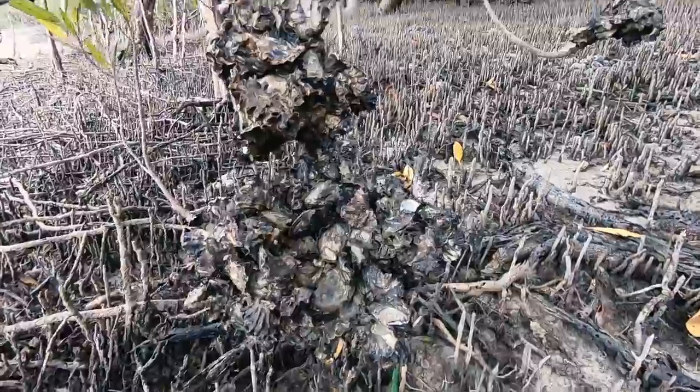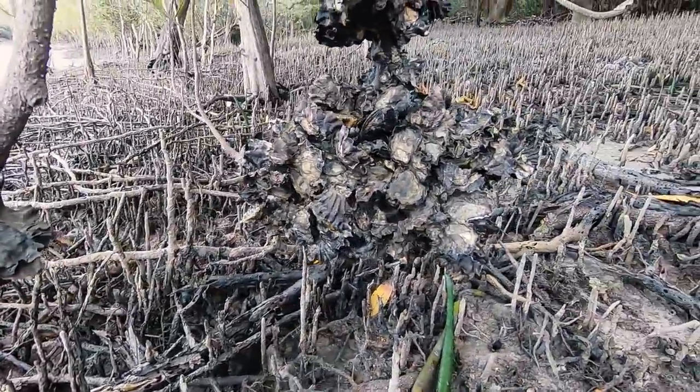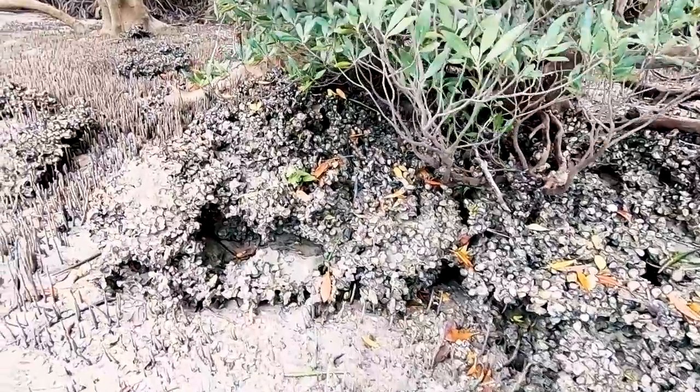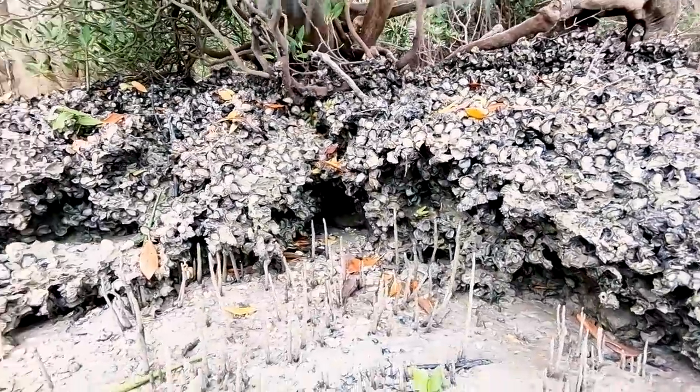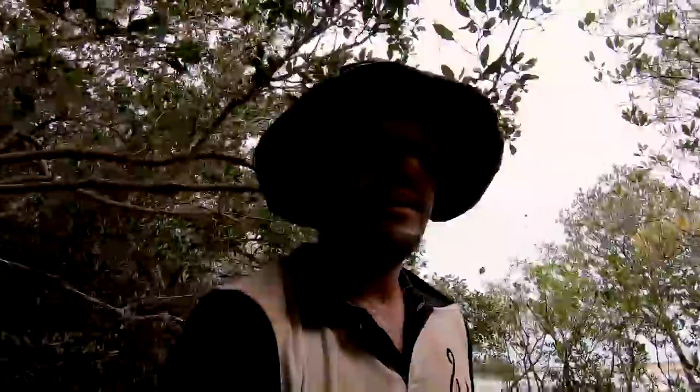You just get bundles of oysters hanging off mangroves here. How good's that? Ghost crabs. You wouldn't go hungry around here. There's a little baby mud crab there. Wouldn't go hungry around here too quickly.